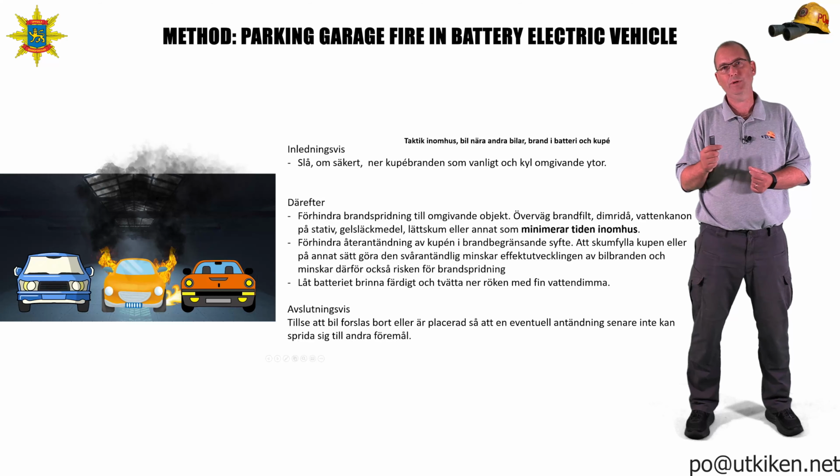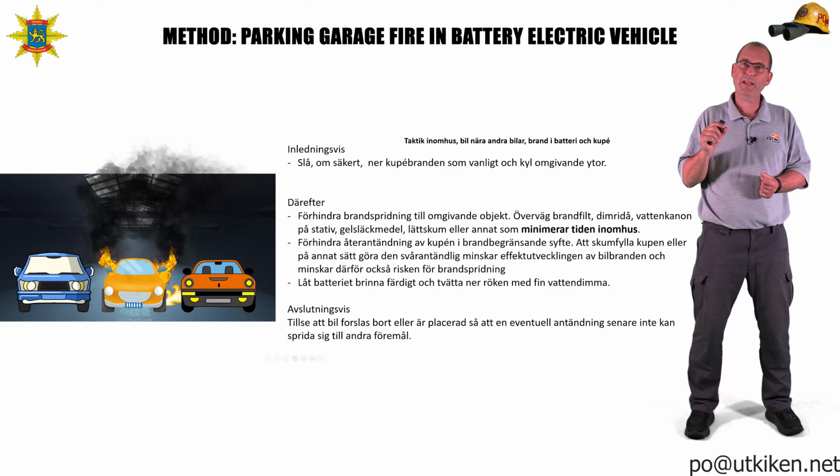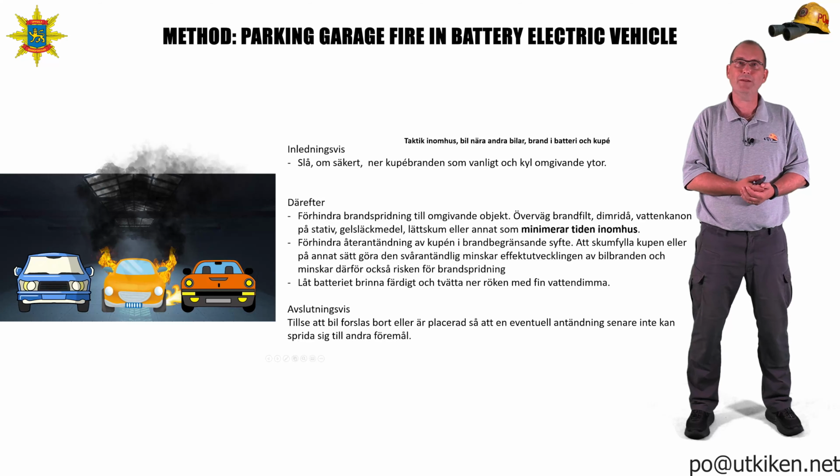And the battery, we assume, or I assume in this case, that we can't affect. And therefore we will just spray water on the cars beside the burning car and have the firefighters go outside and maybe every 10 minutes take a look at how it looks and work at it that way.